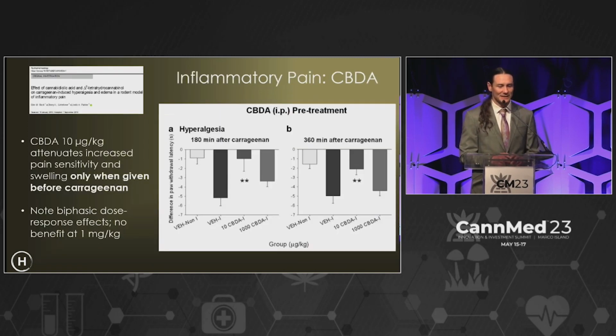Similar things happen with CBDA and pain. Here you see 10 micrograms per kilogram of CBDA reducing hyperalgesia, but 1,000 micrograms per kilogram, meaning 1 milligram per kilogram, not reducing hyperalgesia. There's another sweet spot here. Do you need the teeniest little bit of CBDA? Maybe. It's hard to know.